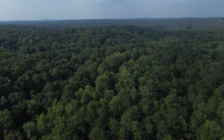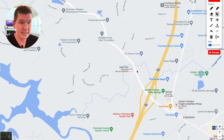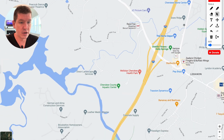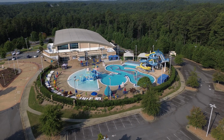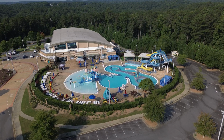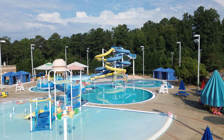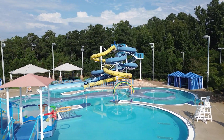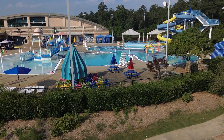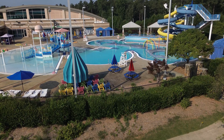The other thing I want to point out on Sixes Road is the Cherokee Aquatic Center, which is right down here. And this place is incredible. It's like your own little water park. There's a lazy river. There's lots of really good slides. There's a little splash, multi-level playground area. There's a zero entry pool. It's really cool. We go there all the time in the summer. So if you're here, you definitely need to check that out.